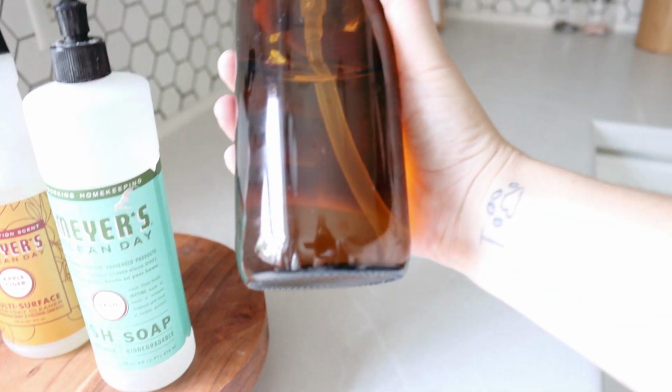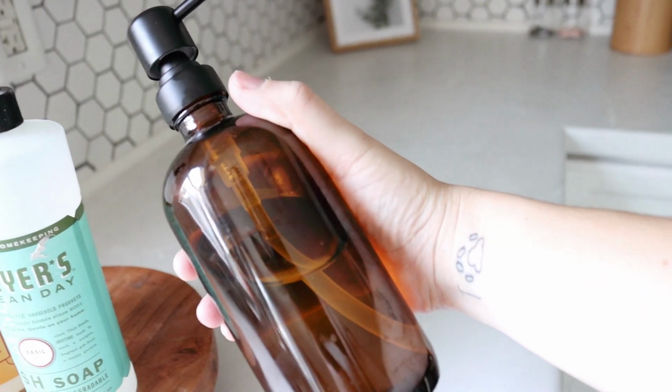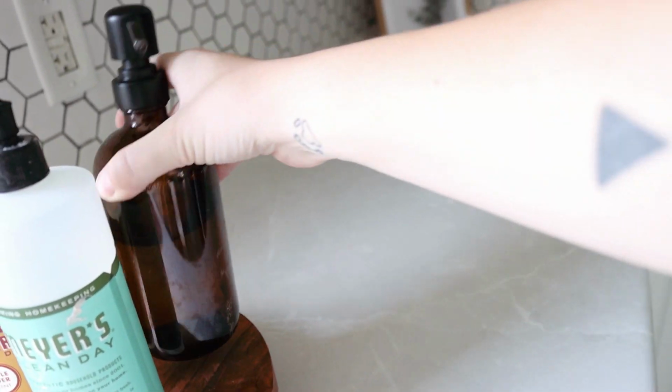For our hand soap, I found this container on Amazon. I thought this was really cute, little amber container. It comes in a 2-pack. So we've got our hand soap in there.